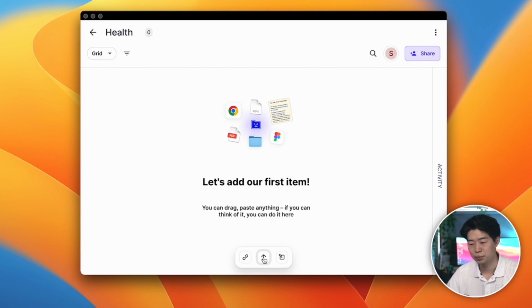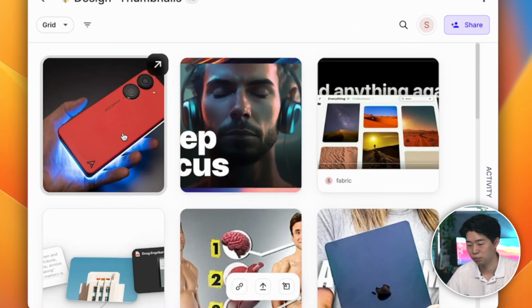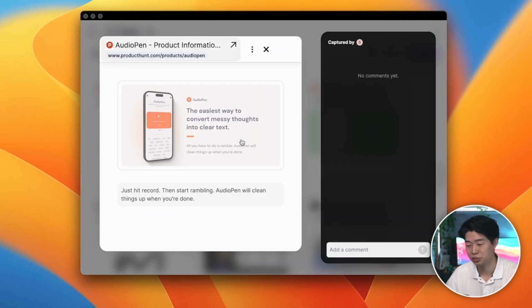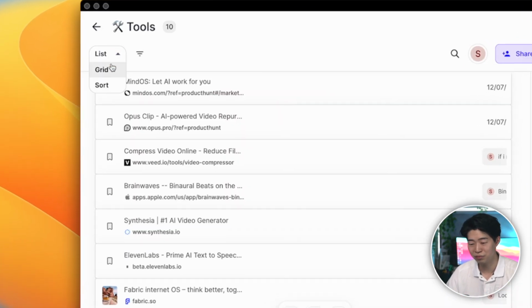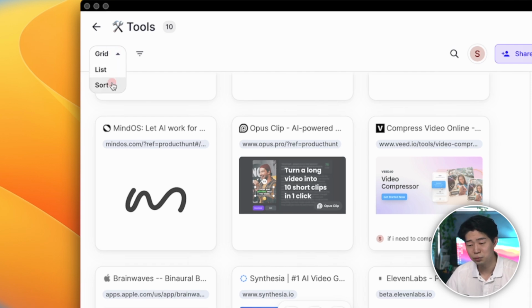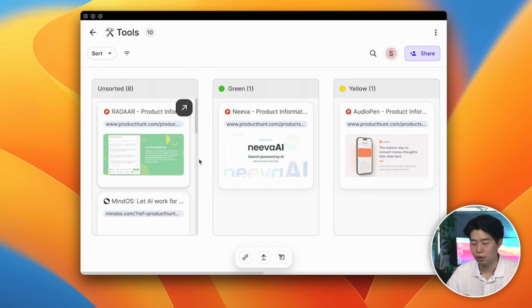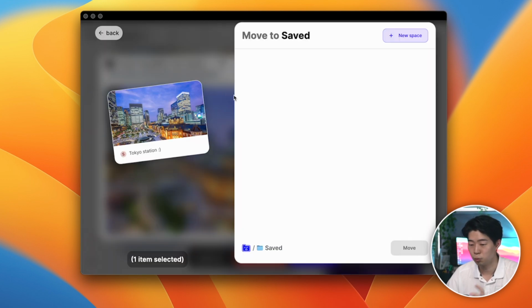For example, I have a space for thumbnails, which is a collection of my favorite thumbnails, obviously. Also another one for new apps and tools I found. You can use grid, list, or Kanban view, which is my favorite. These are useful, but I don't like that you cannot add an item to multiple spaces. One item can exist in only one space.